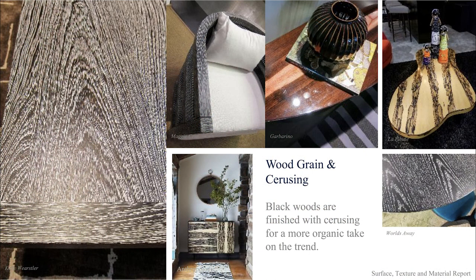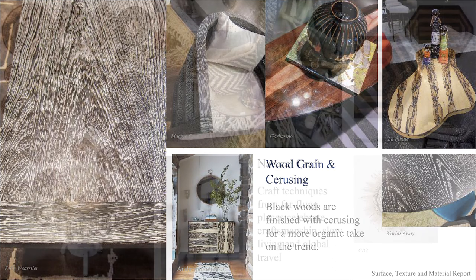Wood grain and cerusing. Black woods are finished with cerusing for a more organic take on the trend. Tables, bar cabinets, and lighting explore the natural beauty and imperfection of wood, putting the grain on display. Rustic wood finishes are key.